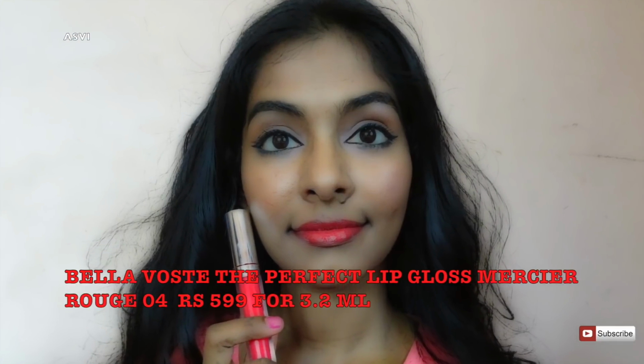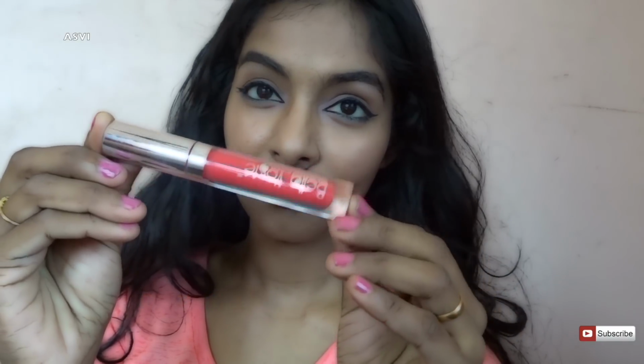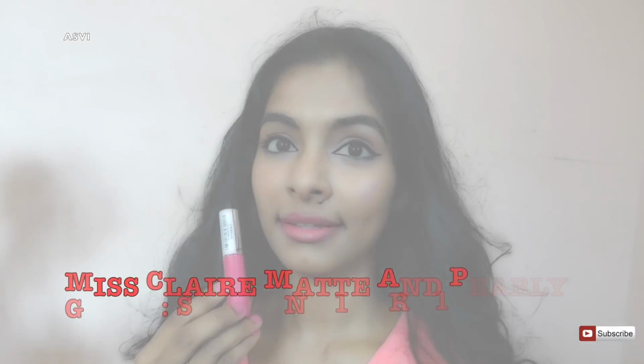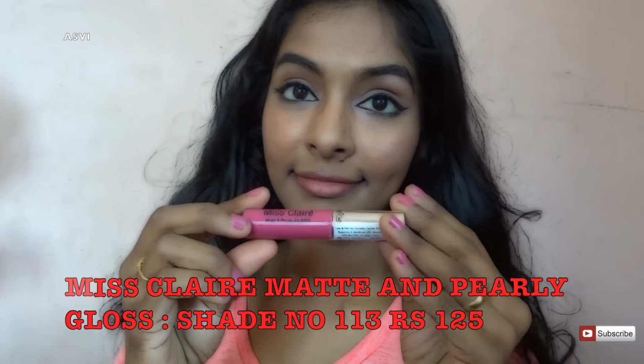And the next lip gloss is from VOSTE in the shade Mercier Rose, and it retails for $5.99, but we can always get it at a good discount from Amazon, and I don't know whether it is there in Nykaa, I'm not sure. It's a very pigmented lip gloss, and it is not very sticky. That is something I like about it. We can wear it as it is and also as a top coat. It's very pigmented, that's what I should say. It's a very beautiful shade.